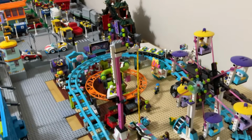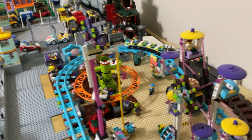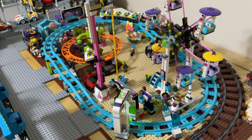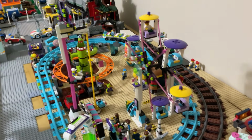It's probably not going to change that much, but I do want to remove or change the shape of the large blue roller coaster, because right now, the amusement park takes up so much space, and I feel like relative to the size of the city, this is ridiculous to have an amusement park this large. So I'm going to change it, size it down a bit.